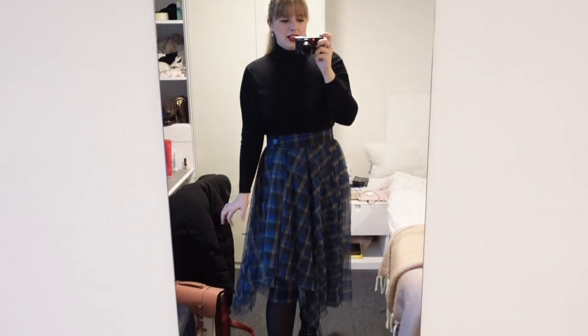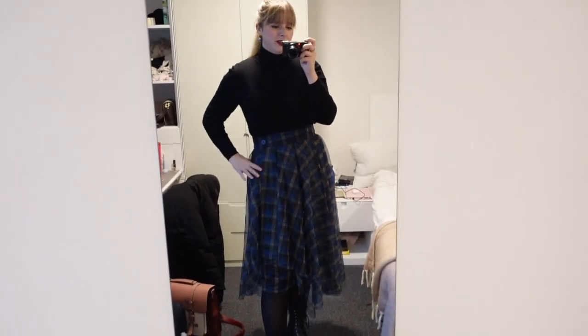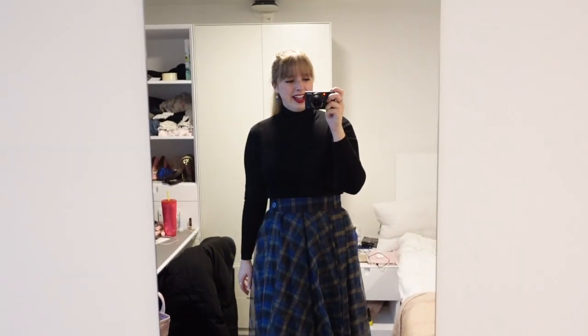I'm wearing this plaid skirt thing from Kate Hugo, which is a boutique place run out of Calgary. They do have an online store though, and a turtleneck that I got at M&S because I didn't bring a black turtleneck. Yeah, gonna head out right away here.